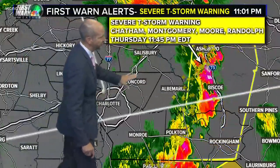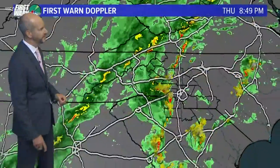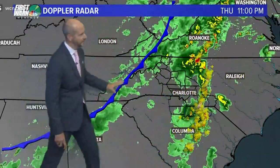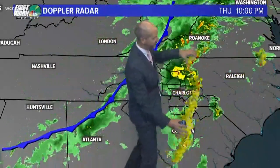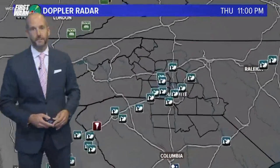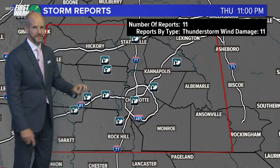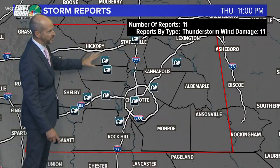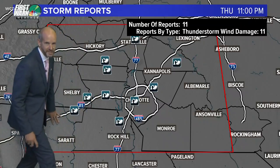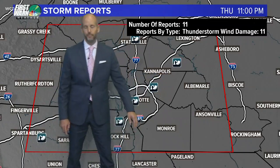Back towards Charlotte, we're starting to see things dry out a little bit as the main band has pushed off to the east. The wider view shows the cold front itself is still right in here, so that's going to cross the area later tonight into tomorrow. But you can see this big cluster of storms which continues to push to the east as it moves into central North Carolina. But it did leave a path of destruction. Numerous trees down. Look at all these little icons with the broken tree. That's at least 11 reports of trees or power lines knocked down, mainly along 85. This started down in the upstate of South Carolina near Greenville, Spartanburg, and pretty much moved up I-85 and is now pushing off to the east.